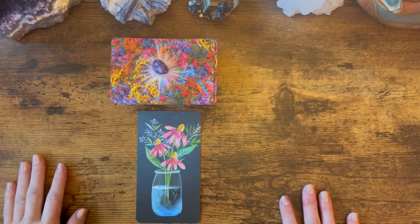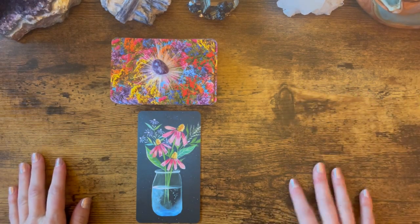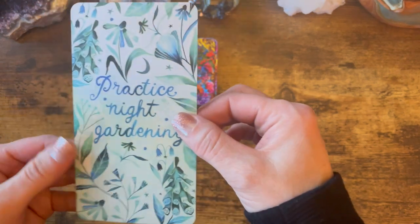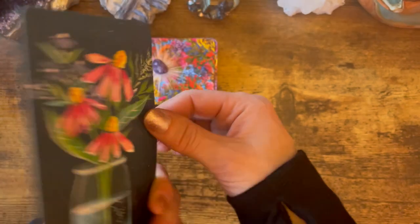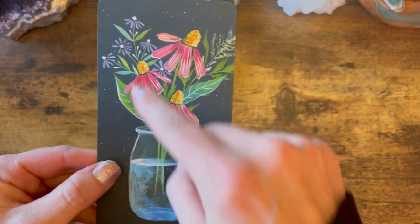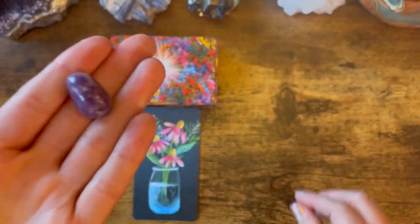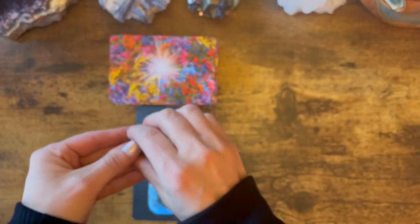Hi, pile number one, and welcome to your reading. What are your guides helping you to release this year? And so I have your significator card right here. And on the back, it says practice night gardening. So there we go. With the coneflower right here and some other flowers. And then your stone is this beautiful tiny lepidolite stone. Can you see it? Hopefully.